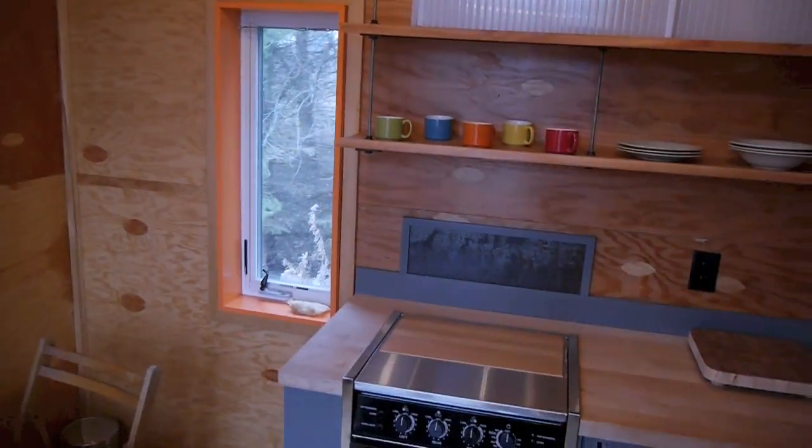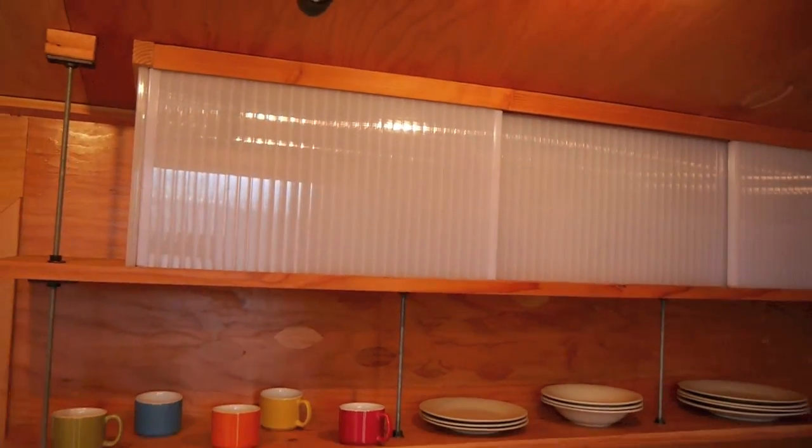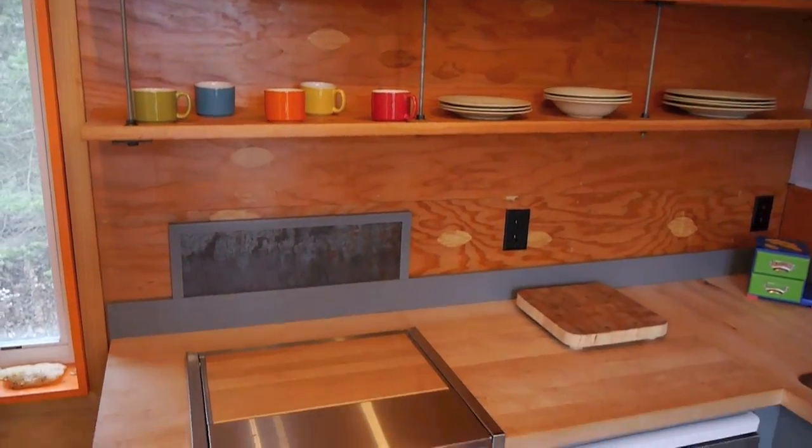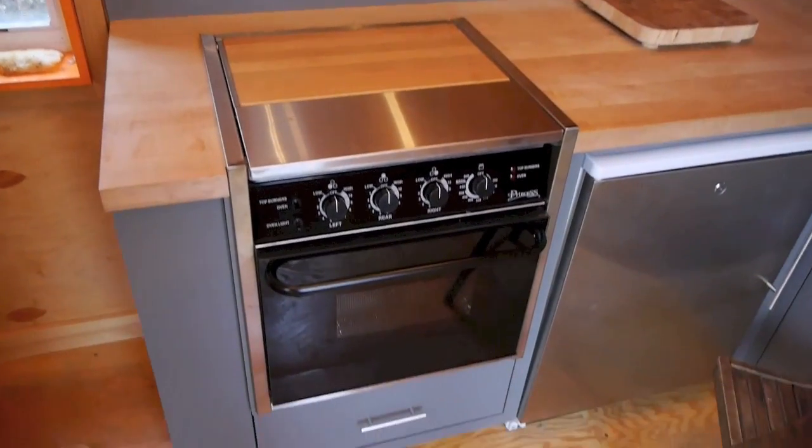Down here, back to the kitchen. Some polycarbonate. This is a different variety used in greenhouses often. If you've seen any of my videos, the stuff I use frequently is called Tuftex, T-U-F-T-E-X polycarbonate roofing that I use as siding, walls in some cases.